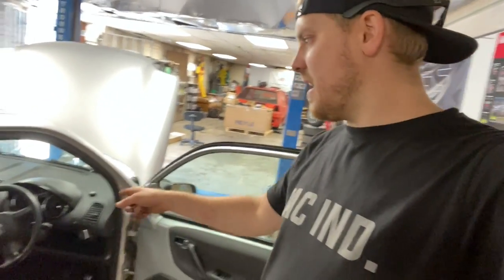So the next thing that we wanna get onto is we've got a steering wheel to change. So we need to get this steering wheel off, the steering wheel boss, and the new steering wheel fitted. These are always an absolute nightmare, but we should give it a go.